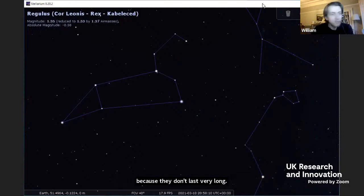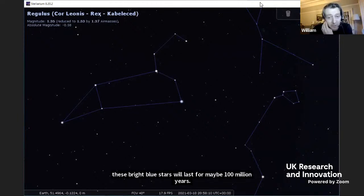So our sun has been sitting here for about 4.5 billion years. It'll probably sit here for probably the same length of time again, maybe a little bit longer. So it will have a sort of 10 billion year lifetime, which is preposterous, but it's about 10 billion years. Some of these bright blue stars will last for maybe 100 million years. If it's a really bright one, it might be only 5 million years.